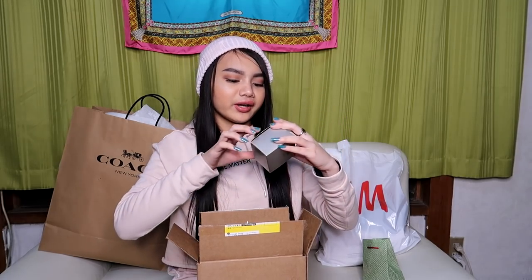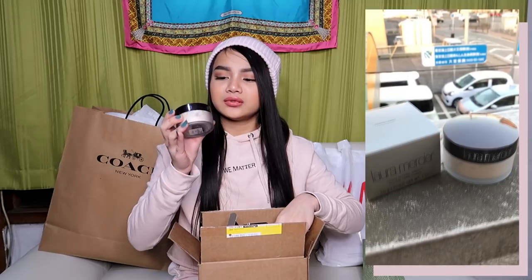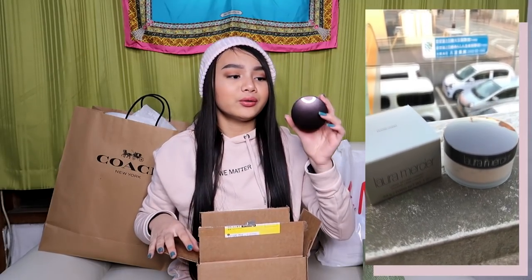Next, I got three things from Amazon. If you guys already watched my Valentine's Day makeup glam video, you already saw these two. I got the Laura Mercier Loose Setting Powder in Translucent. And I got the 29 grams. And this is a very good powder. And now I know why a lot of people really love this powder. I got this for 4,200 yen.